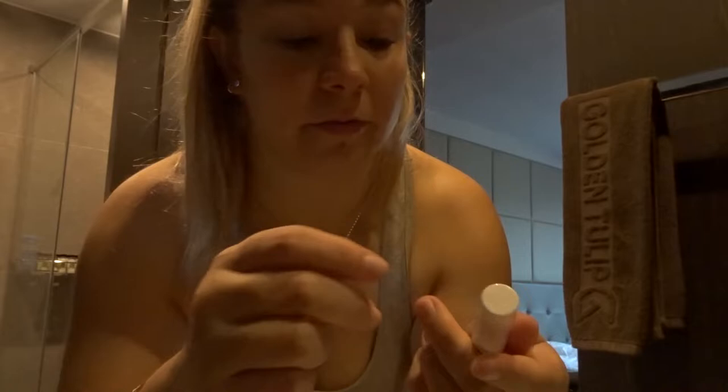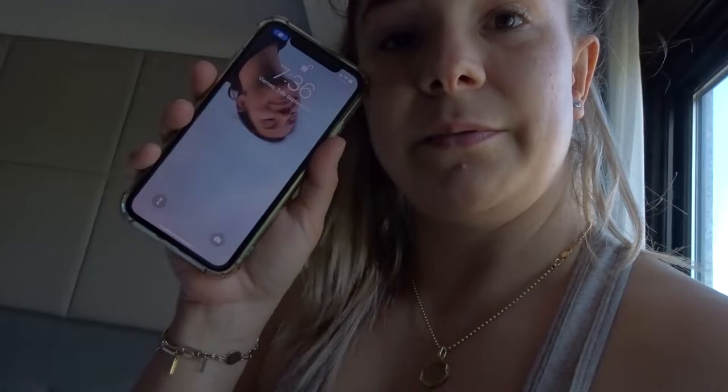So a little bit of serum and a little bit of cream. This is all set up. Now a little bit of lip balm. My lips are so dry. It smells really delicious. And actually, I'm kind of hungry. It's 7:30. I think breakfast will come at 8.